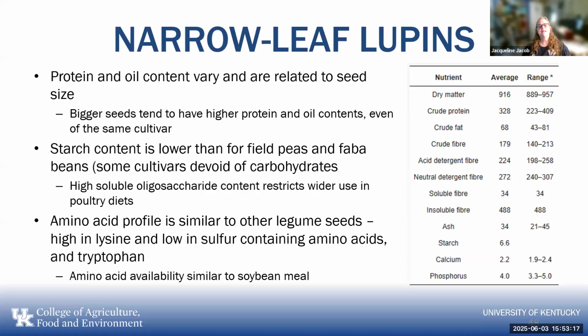If you look at the narrow leaf lupins, the protein and oil content vary and are related to seed size. Bigger seeds, even within the same cultivar, tend to have higher protein and oil contents. The starch content is lower than for field peas and faba beans. Some cultivars are completely devoid of carbohydrates, but that's only a few of them. The highly soluble oligosaccharide content restricts wider use in poultry diets because of the gumminess and the pasty butts.